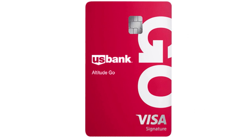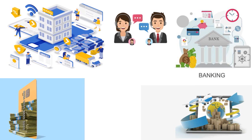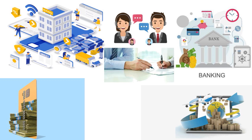This is the US Bank Altitude Go Visa signature card, and this card, you got to be strategic if you want to get it. The card is unsecured. In other words, they're not asking you for anything. There's no security. There's no money to be deposited. You can co-sign it. If your spouse or your partner, you want to co-sign it, that's fantastic.